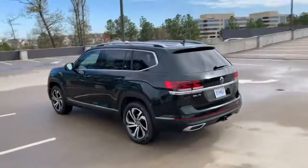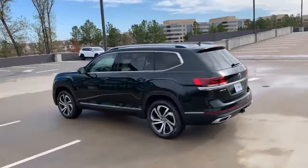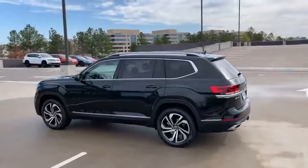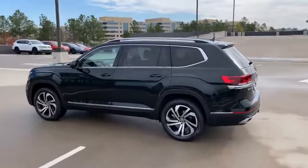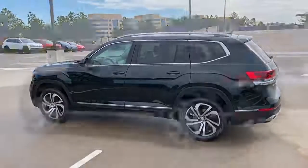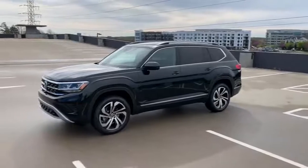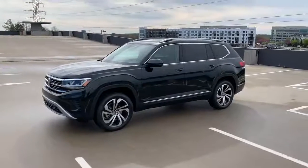So I'm just going to pan out a fraction, just give you an idea, and really how nice all the bold chrome accents around the window surrounds, the roof rails, and those beautiful 20-inch machined wheels look. And so from an exterior perspective, a really beautiful car. So I think now's a good time to really go and focus our attention on some of the interior. So let's go jump inside.